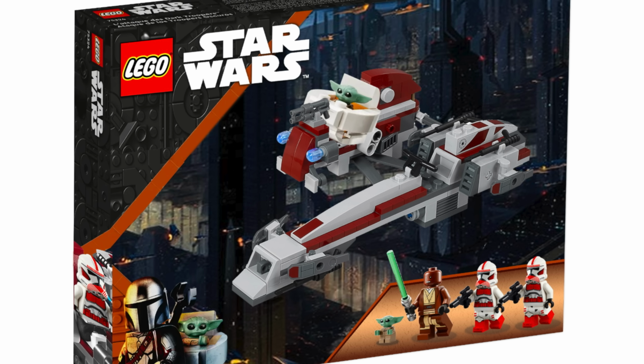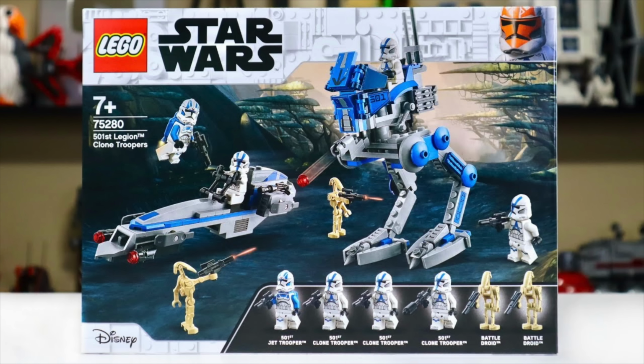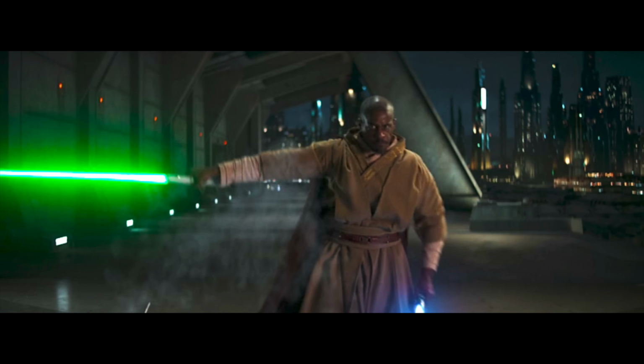Now there's 2 more highly anticipated sets here. We have the 75378 Bark Speeder Escape. This one's going to be $30 with 221 pieces. It'll have Keller and Beck, Grogu, and 2 501st Troopers with helmet holes. I'm really excited for this set. I personally would have replaced the 501st Troopers with something else that we wouldn't have gotten otherwise. I think we've gotten plenty of 501st Troopers at this point, but nonetheless, for the Keller and Beck figure alone, I think I am really excited about this set.